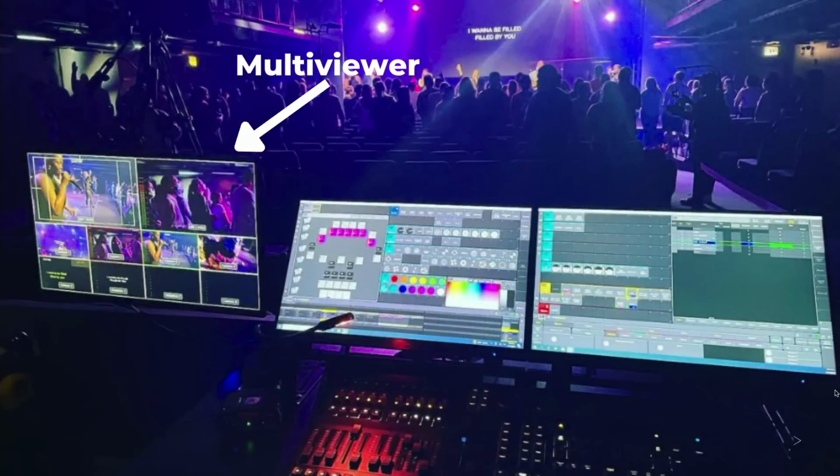Hack number five, know what your camera is seeing. Okay, so I'm a programmer by trade, so I love programming lights for worship. And one of the most helpful tools for me as I'm LDing is having what's called a multi-viewer next to me at front of house next to the lighting station, okay?